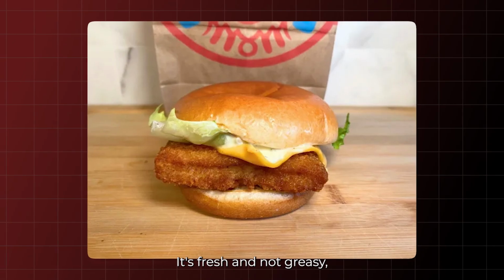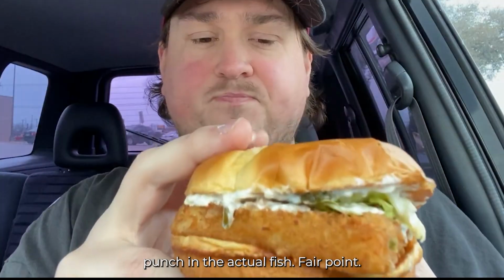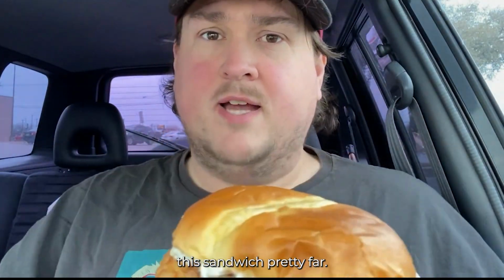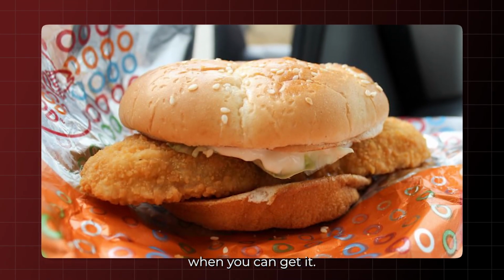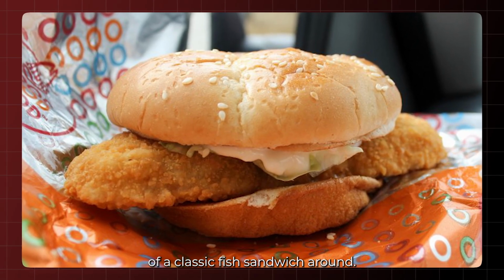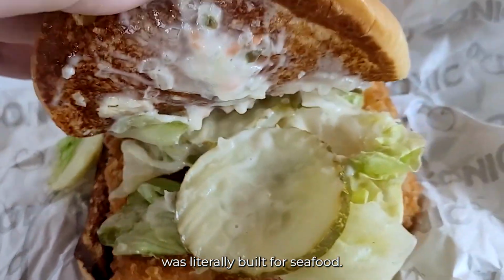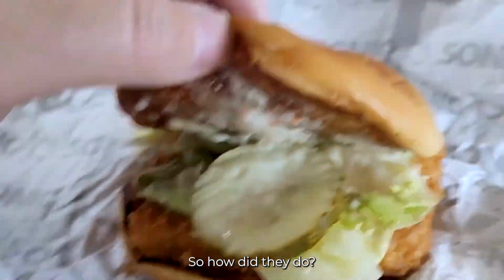The main criticism is that the pollock could use bolder seasoning. It's fresh and not greasy, but some people want more flavor punch in the actual fish. Fair point, but the crunch factor and fresh toppings carry this sandwich pretty far. An underdog success story. When you can get it, it's one of the best executions of a classic fish sandwich around. And while Sonic overachieved, the next chain was literally built for seafood. This is their one job. So how did they do?